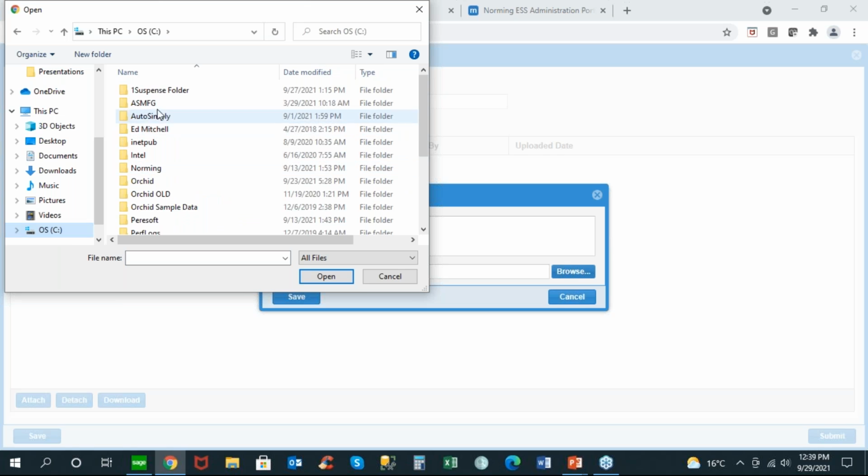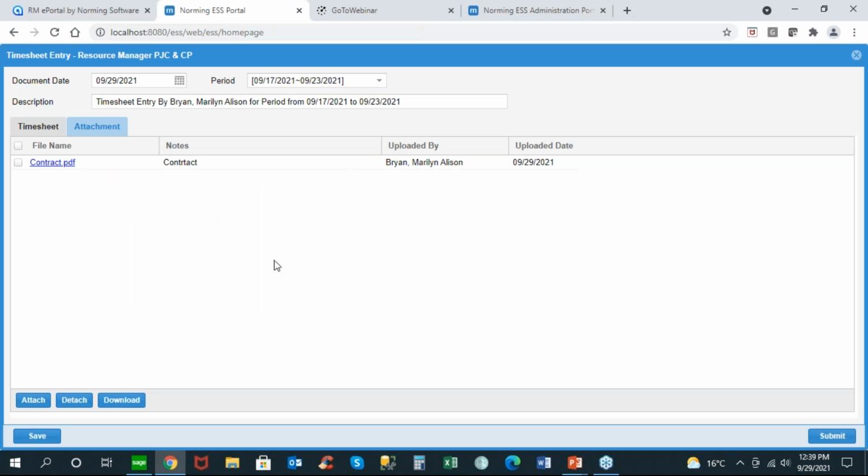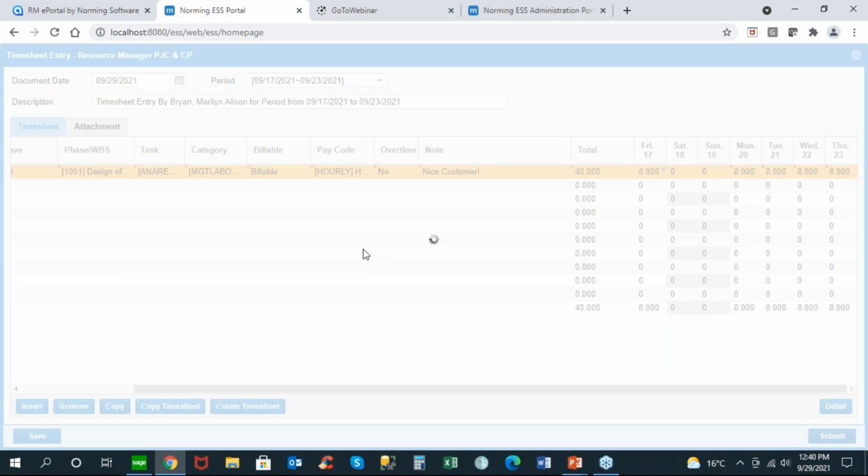And I'm going to go back here to a suspense folder, put in the executed contract and save that. So I might have that information as part of the information that I've put to support the entries on my timesheet. Now, if I'm using the scheduling tool, I can create timesheets off of a schedule where I'm assigned to particular jobs or projects, and it will know what work I'm doing and how many hours I'm assigned, and it will create the timesheet off the schedule, or I can copy a timesheet from a previous period if I want to do that. So I'm just going to go ahead and submit.